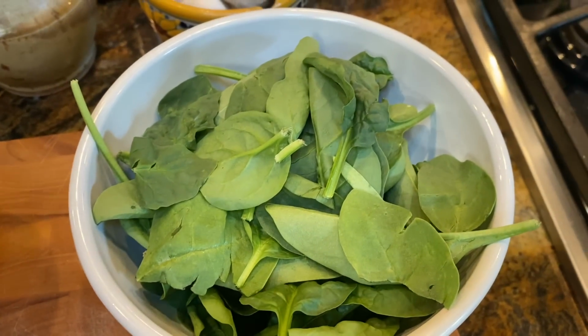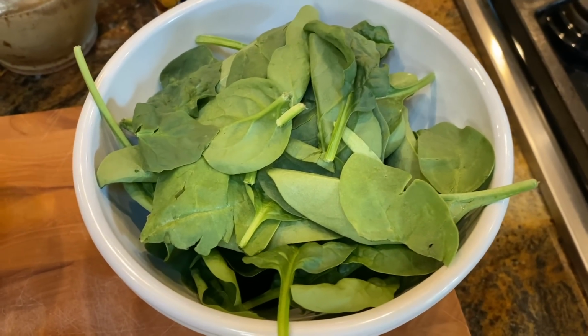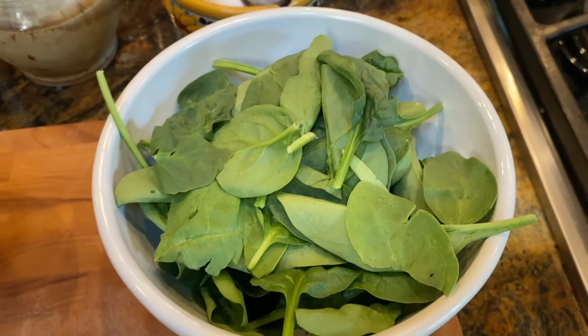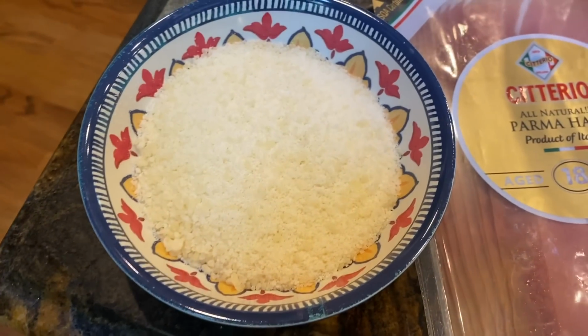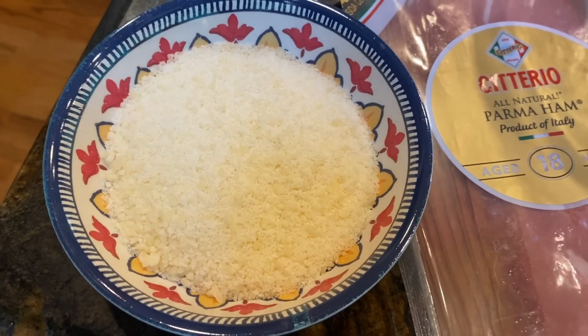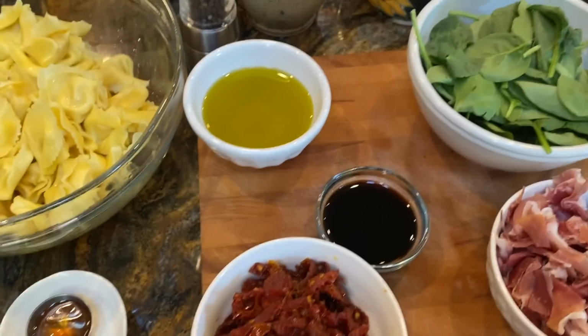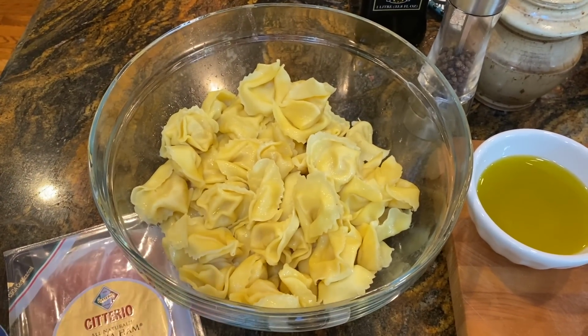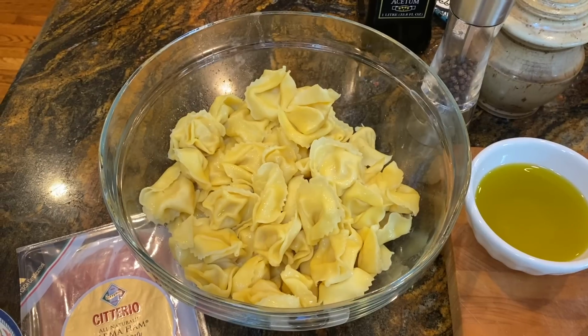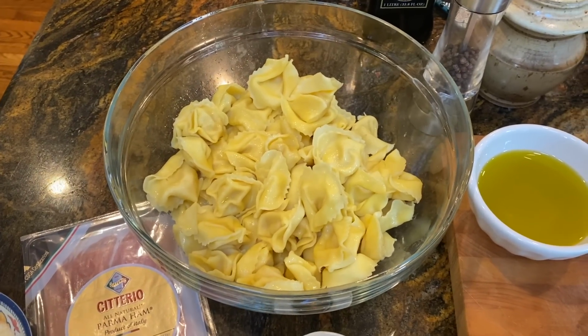They say 1/2 cup of baby spinach. I like more spinach, so I do more, but the recipe is 1/2 cup. And then 1/2 cup of oil-packed sun-dried tomatoes, chopped. And then 1/4 cup of freshly grated Parmesan. So that's what you'll need. And literally, you just make the tortellini in the pot with the directions on the back. I don't even rinse it and cool it down. I just throw it in there.